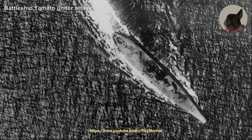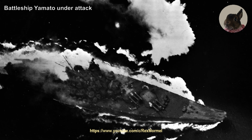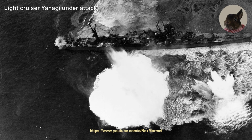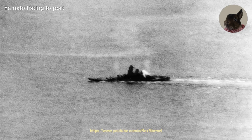The second air attack started around 1300, and the Yamato was hit by 4 torpedoes, that gave her a 17 degrees list to port, that was reduced to 10 degrees. Yamato's speed was reduced to 18 knots, and although the battleship was heavily damaged, she was still not in danger of sinking. The third air attack started around 1340. The Yamato was hit by 4 bombs and 4 torpedoes.